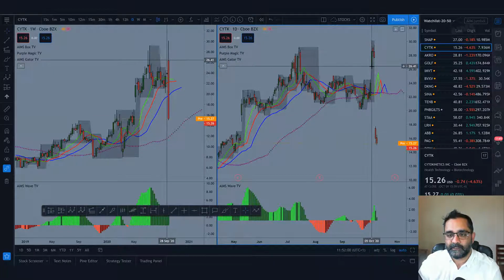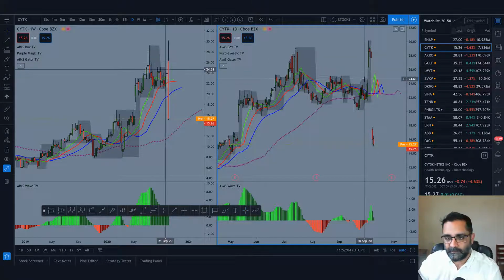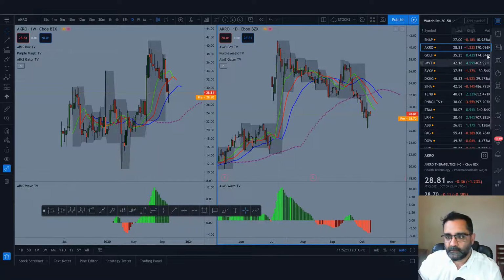I don't know how this would have played out, but there was a huge gap down. So, you know, news are something you have to keep an eye on, the stocks that you're invested in. So we can delete that from our list now. This one is also gone.